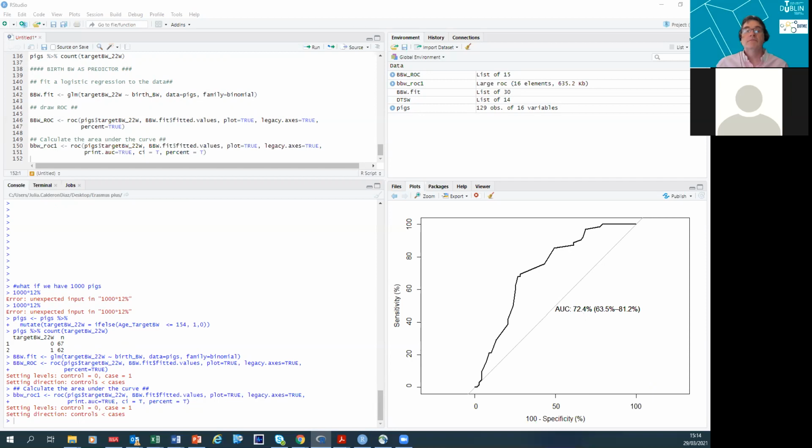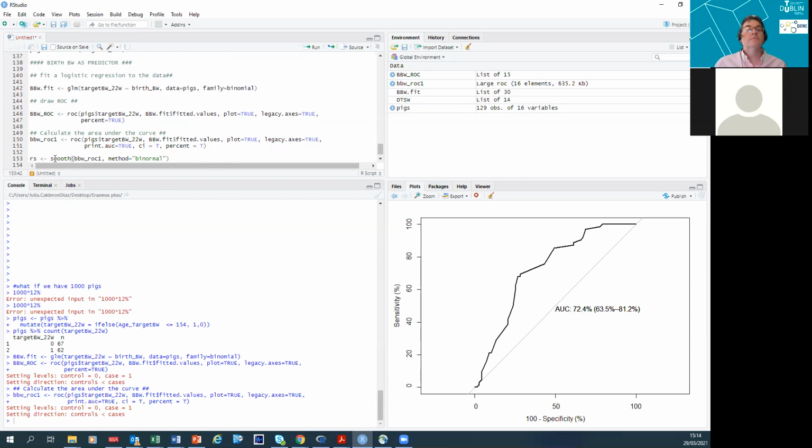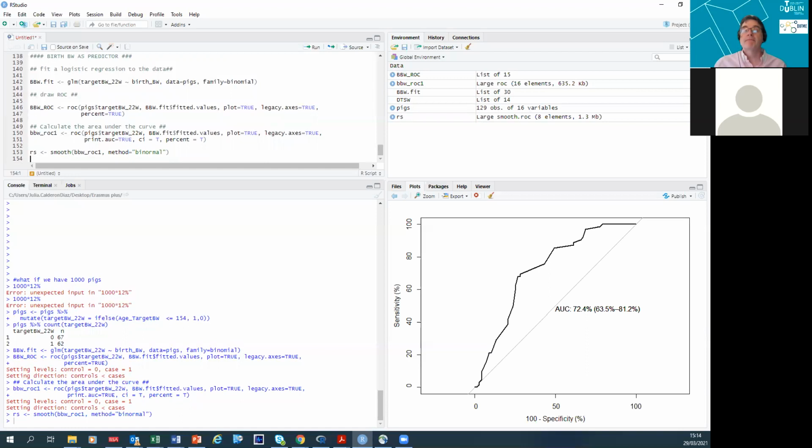If I don't like this curve, I can make it prettier and use the smooth function from the pROC package assigned to the object here. I assign it there, and then I plot it.